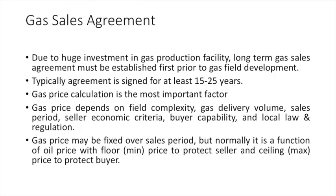Now, the last topic that I want to discuss is the gas sale agreement. Once you talk about gas transportation, we have to generate huge infrastructure, and therefore huge investment in a gas production facility, and a long-term sales agreement must be established between the buyer and seller once you go to the field development project. Typically this agreement is signed for a period of 15 to 25 years, and the calculation of the gas price is a very important factor, because it depends on the complexity of the field, gas delivery volumes, sales period, seller economic criteria, the buyer's capability, and the local laws and regulations. So it's not only one factor which determines the gas price, but a lot of factors.